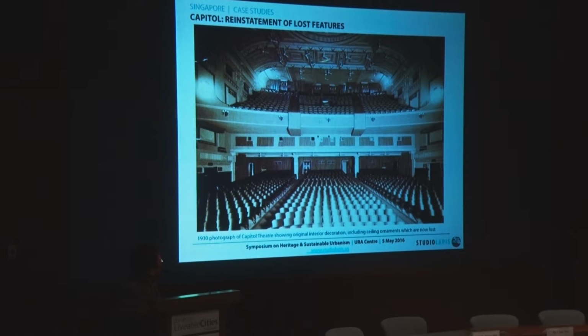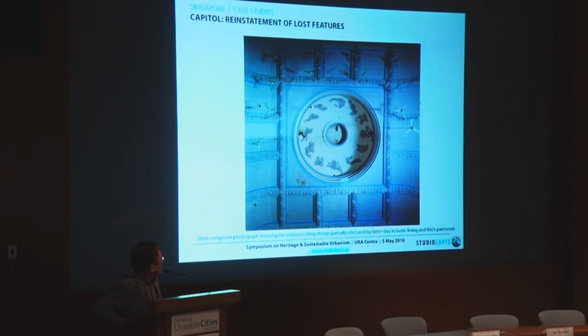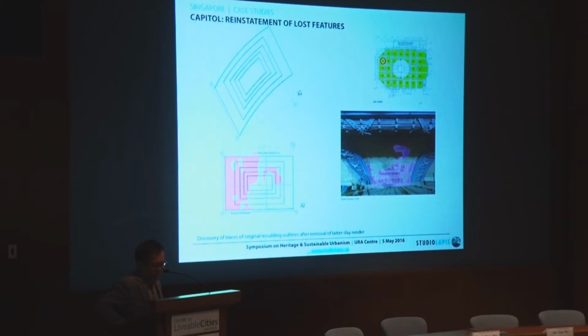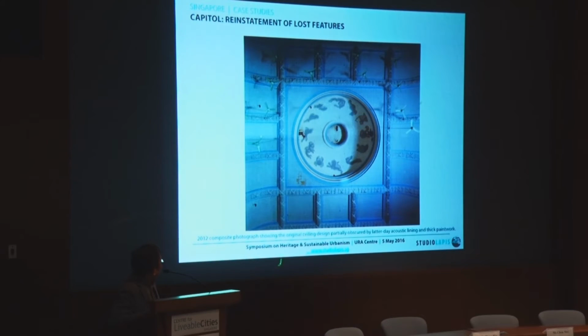Other features that were lost were the ceiling moldings. This could be seen in the 1930 photograph. What we found when the project team entered the site was that only the ornamented parts were intact, and the rest of it was just covered over by acoustic panels. So even the zodiac itself was painted on acoustic panels and not actually on the structure itself. So there was intent to reconstruct the missing parts of the ceiling decoration over here.